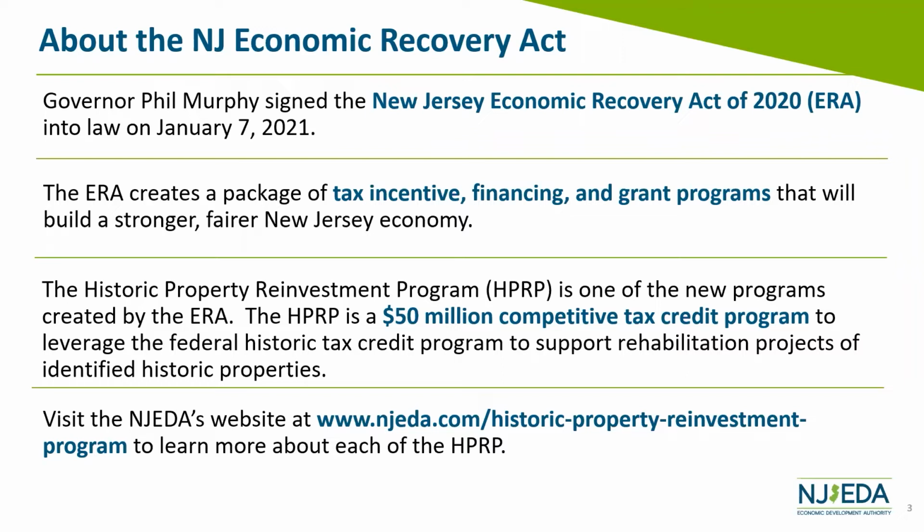One of the programs that it created was the Historic Property Reinvestment Program, which is New Jersey's new historic tax credit program. The program is a $300 million program that is split over 6 years with $50 million caps a year. And of course, here's the webpage link, and it'll also be at the end, where you can get more information on the program.